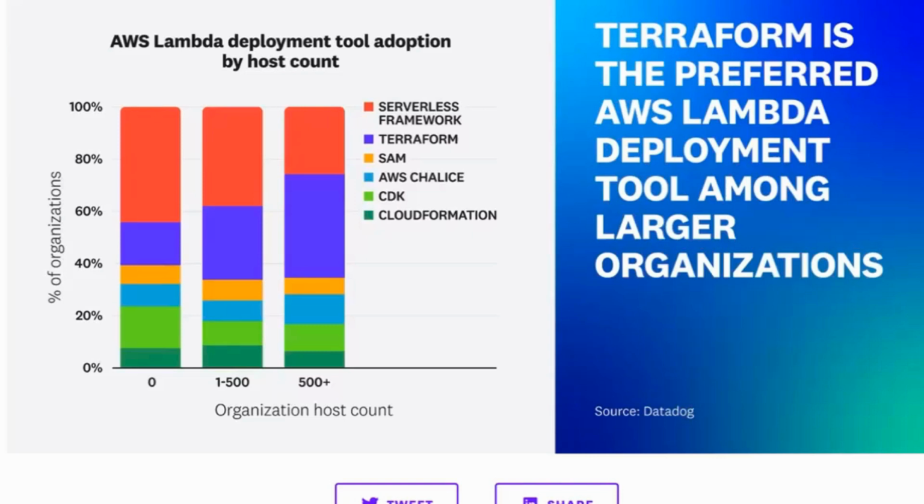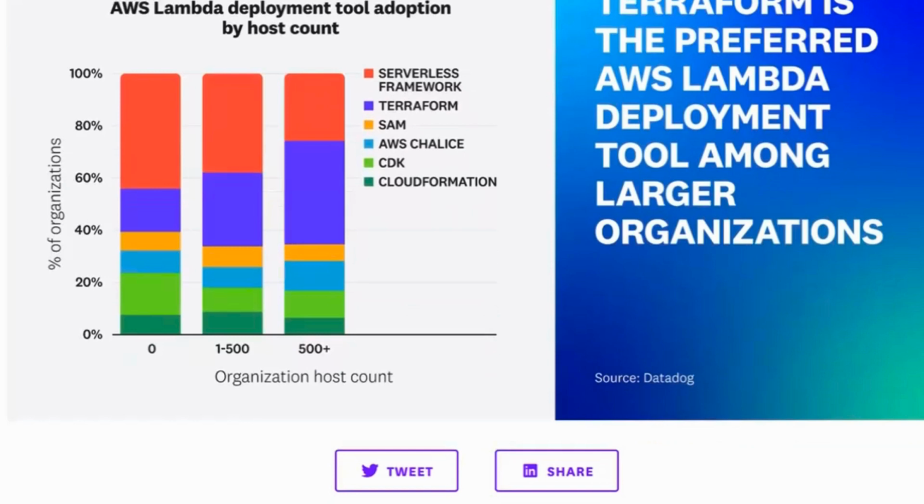We're looking at a bunch of other tools as well that are super popular. Chalice is sort of a new upstart. We're looking at SST or serverless stack, which is popular. There's a number of tools for this that are kind of growing. And I'd love to see more.